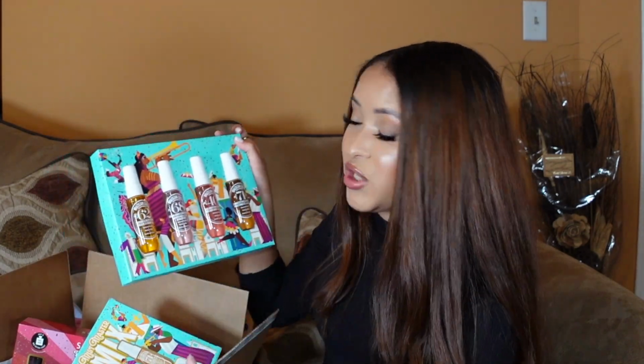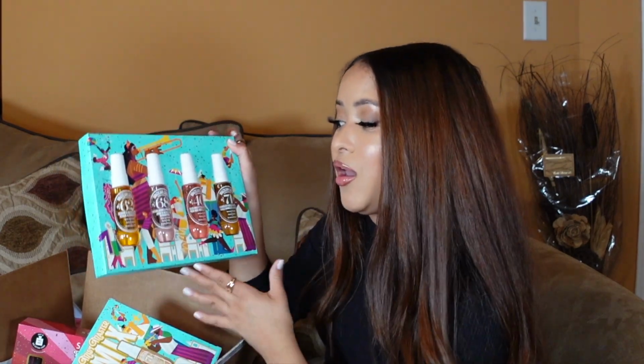But I decided to try these. This is the perfect way to try the brand without spending too much money. And I love it. This is super cute. Perfect for your purse. Perfect for on the go. And yeah. Next, I also picked up the Valentino Born in Roma fragrance.